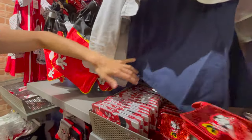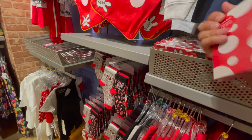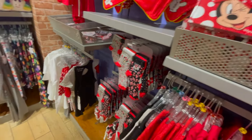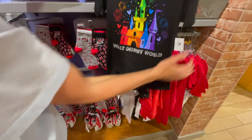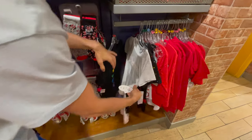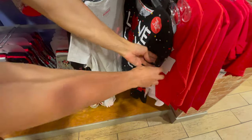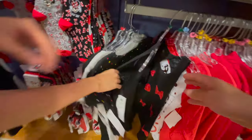These are $5.99 for these little sparkly coin purses. This autograph book says $14.99. I'm not really sure what the markdown is on this one. $2.99. Okay, and these. It's a Pride Walt Disney World, $9.99. Disney Princess, $9.99. Love, love, love. A lot of random one-offs. $9.99.